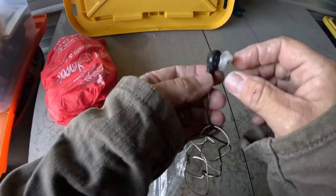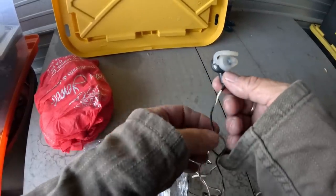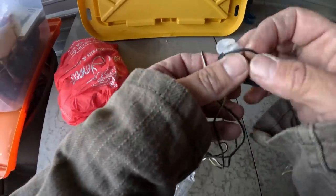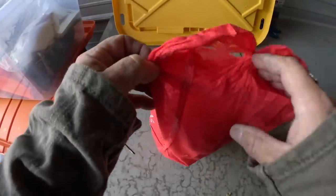It says Bose right there. These don't look too bad. I see the plastic separating a little bit right there, but they don't look bad though. They don't look too worn. That's a cool piece right there. It's worth a few bucks. Let's see what's in here.